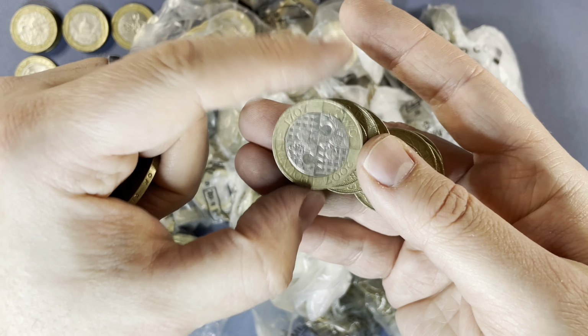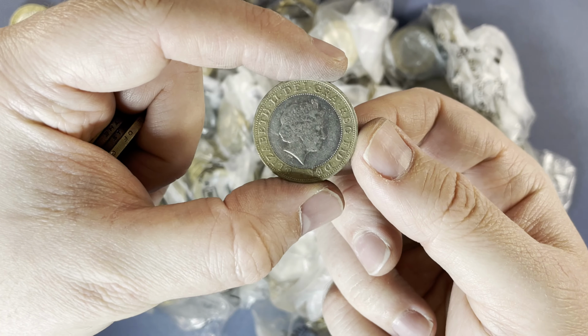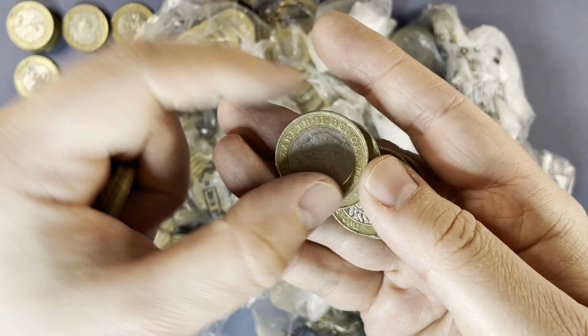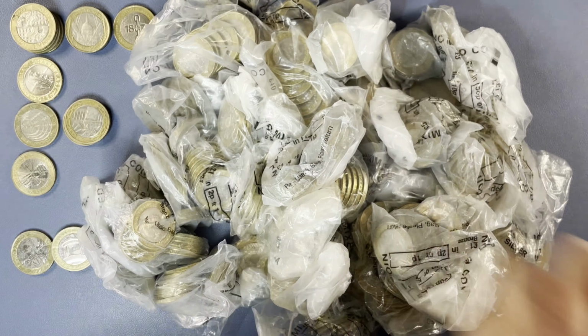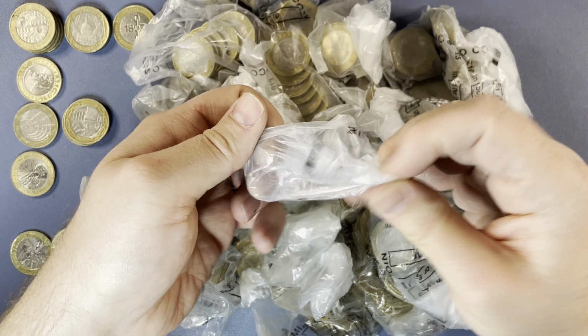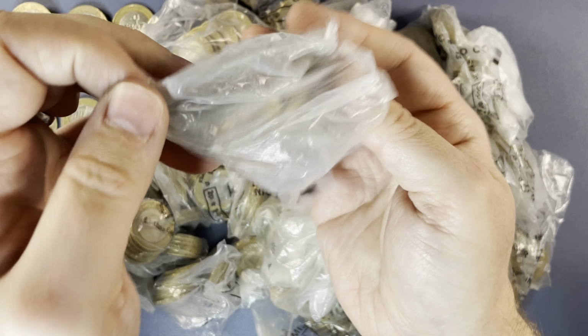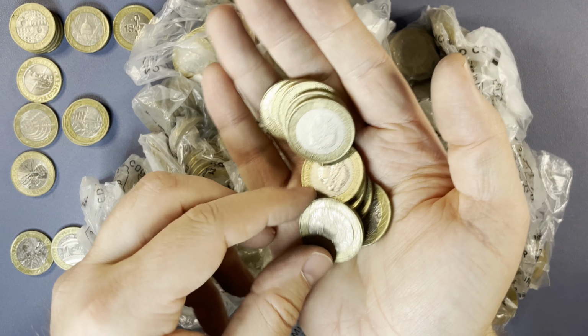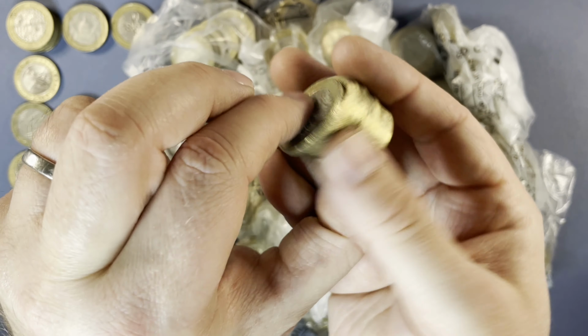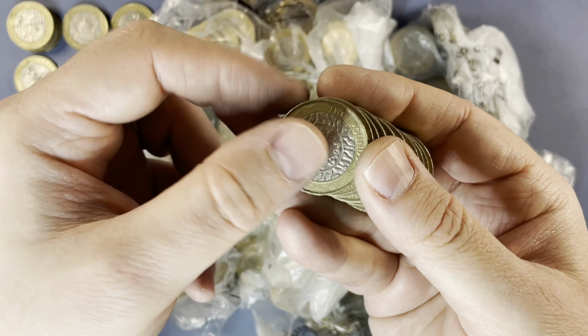Another active union. No rotation error. 4 of them already. Again, these coins have really suffered. They're really dusty. They're sticking together as I pull them apart.